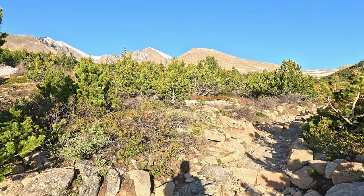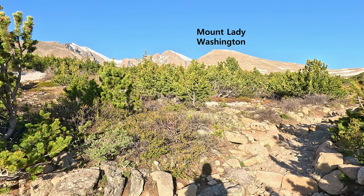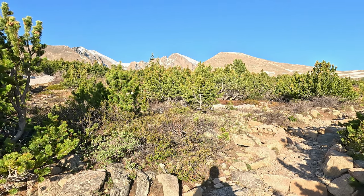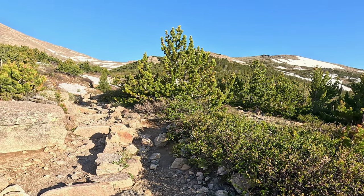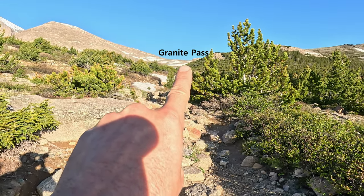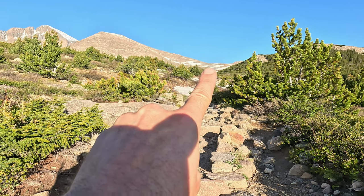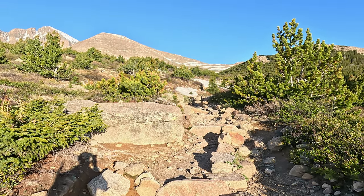And here's our first good look at Mount Lady Washington, Long's Peak, and Mount Meeker. And look at that blue sky. That's going to be Battle Mountain to the right. And then right here in the middle is Granite Pass. It's pretty much the saddle between Battle Mountain and Mount Lady Washington. And I want to hike it up this north slope. It looks pretty clear.